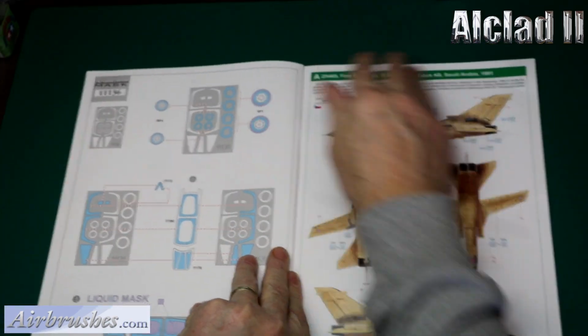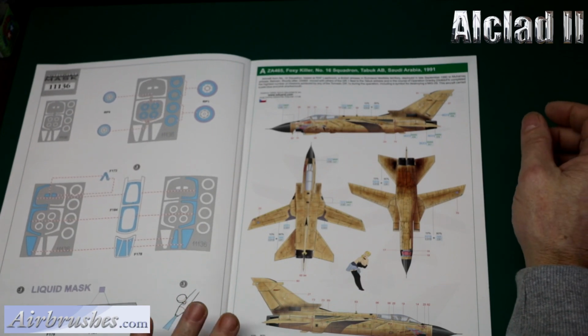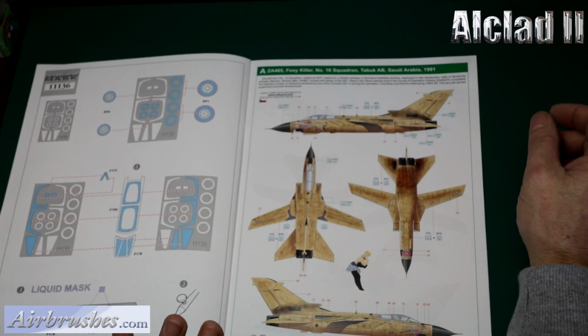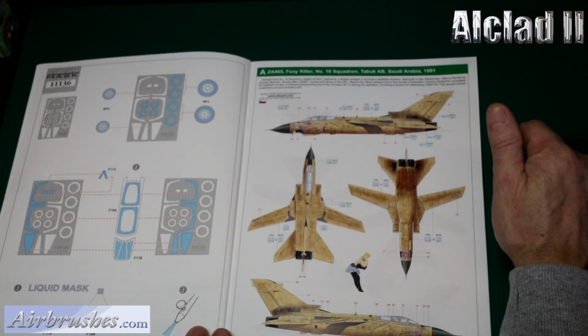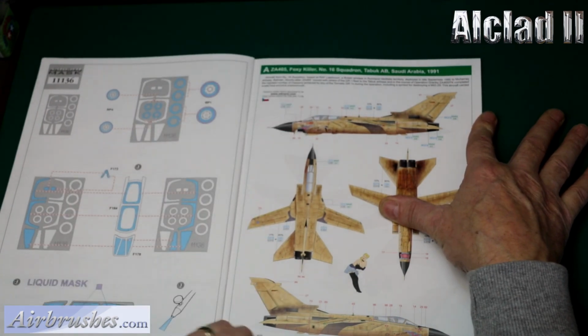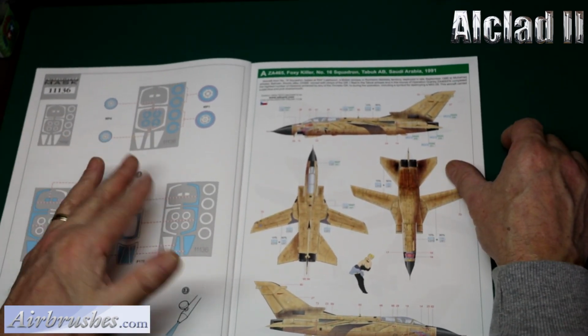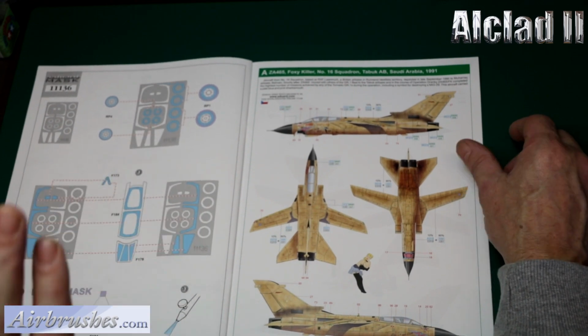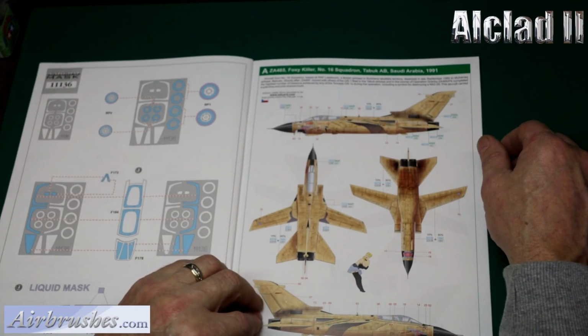Then we get into our coloration. All of these will be desert pink, ALCE 024. It is an exact match colour. It was taken from Pinky when she was around, so I know it's an exact match. Also got your mask set. Again, I don't use them. Fine. I don't use liquid mask. I just mask them up myself, as I generally do.